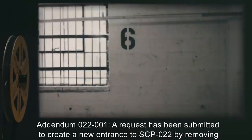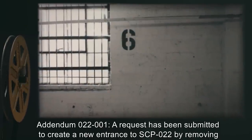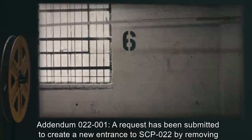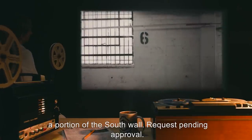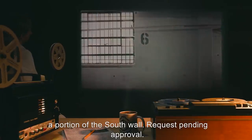Addendum 022-001. A request has been submitted to create a new entrance to SCP-022 by removing a portion of the south wall. Request pending approval.